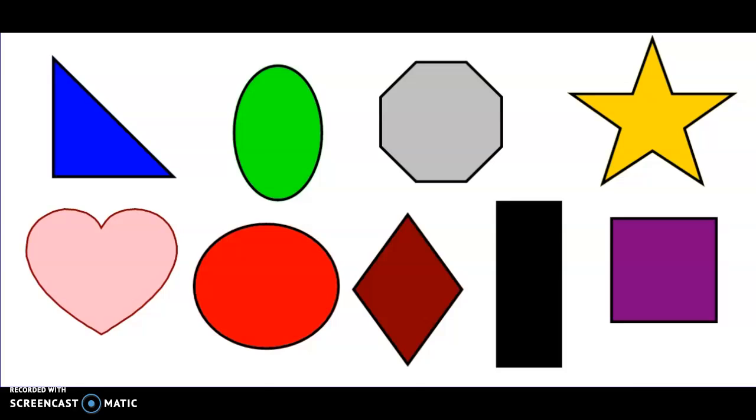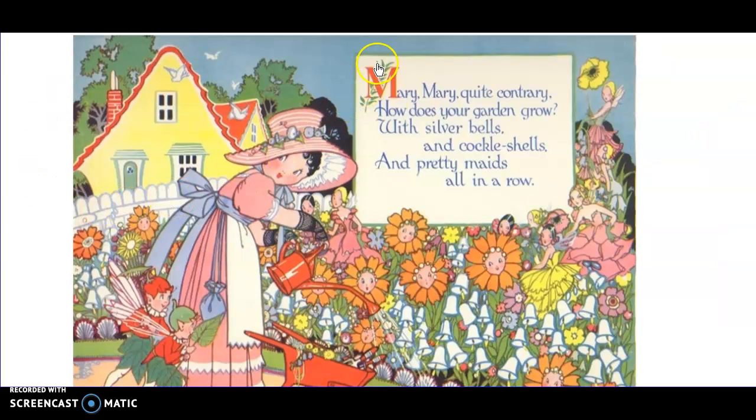Rhombus. Our nursery rhyme this week is Mary, Mary. Mary, Mary, quite contrary, how does your garden grow? With silver bells and cockle shells and pretty maids all in a row.